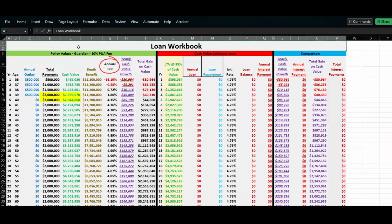We just looked at this on the last workbook. But then we've got the yearly cash value growth. For example, year 4 to 5, he pays in nothing. The cash value was $1.959. The following year, it was $2,044,000. How much did it grow by? Isolating the cash value growth that year, $85,000 and change. Year 4 to year 5, that's what I got from the company. That was applied to my cash value. Same thing the following year, a little bit stronger, $89,000 and change.